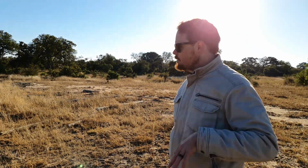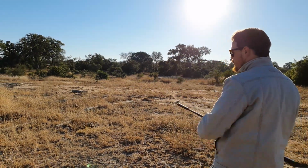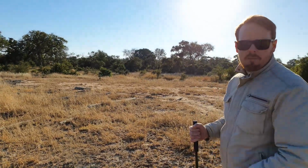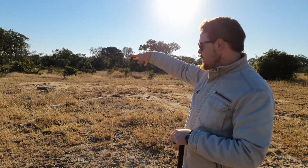So whenever you are in game reserves or whenever you're trying to develop a game reserve, you have to be very mindful about the conservation aspect and how you're going about doing these sort of things. So if you have a look just behind me here, you'll see there's a lot of logs lying around. These logs didn't just wash up here because of a flood one year. They were actually put here by our teams.